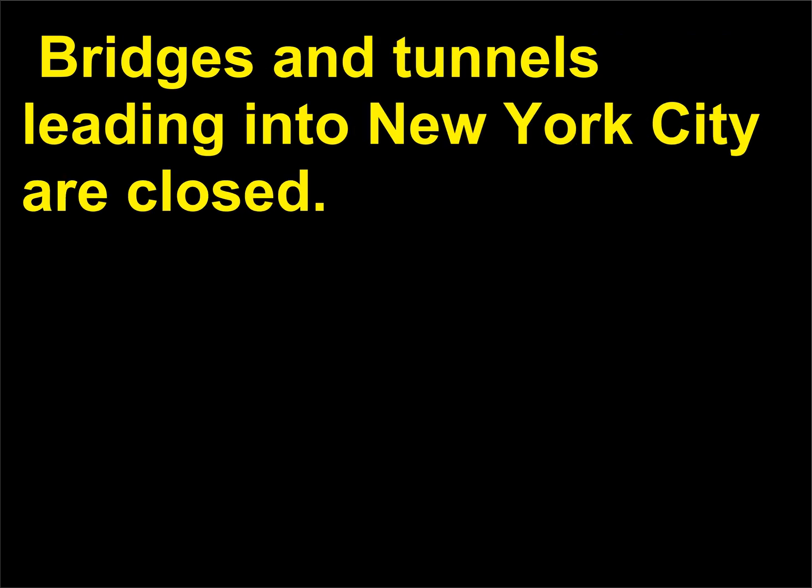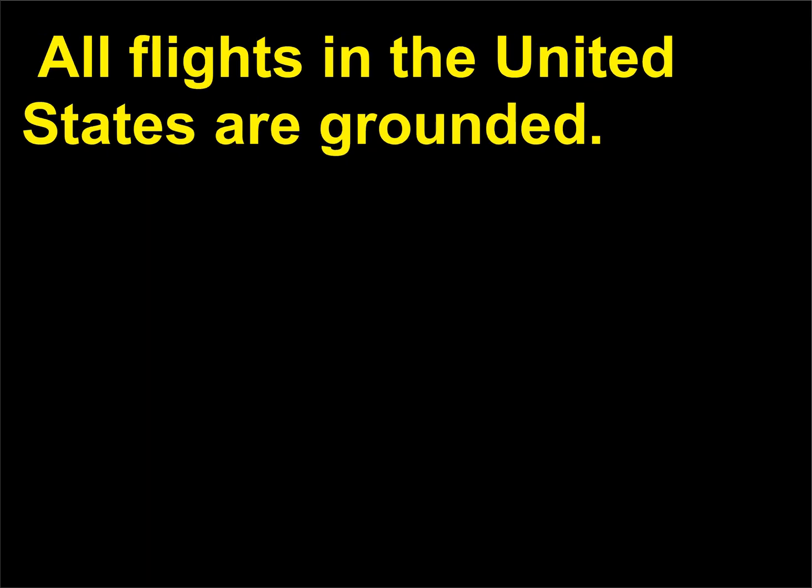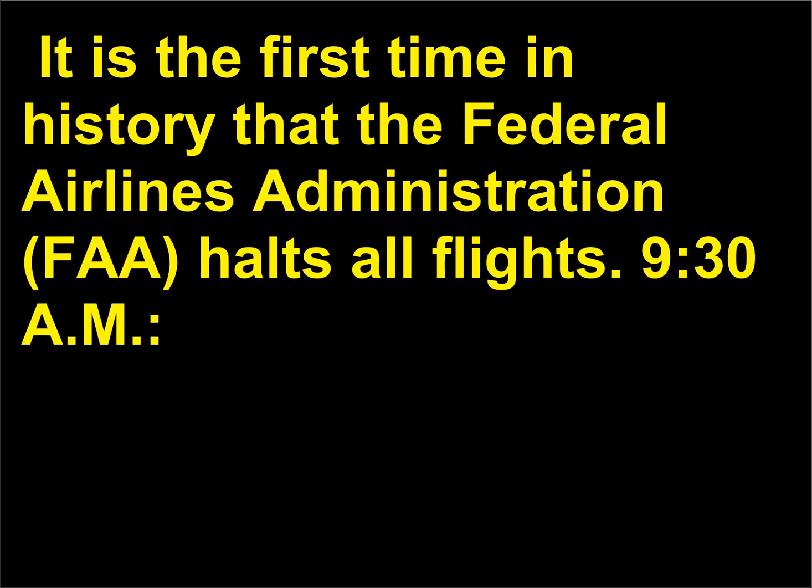Bridges and tunnels leading into New York City are closed. Within the hour, Mayor Rudolph Giuliani, 1944, orders an evacuation of Manhattan south of Canal Street. 9:25 a.m. All flights in the United States are grounded. It is the first time in history that the Federal Aviation Administration, FAA, halts all flights. 9:30 a.m.